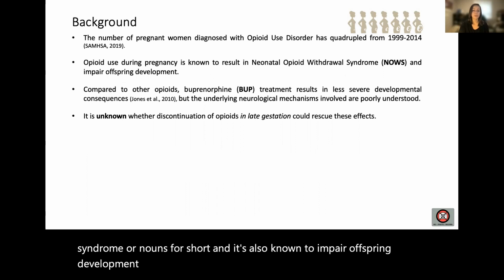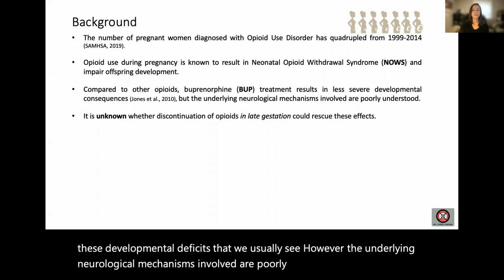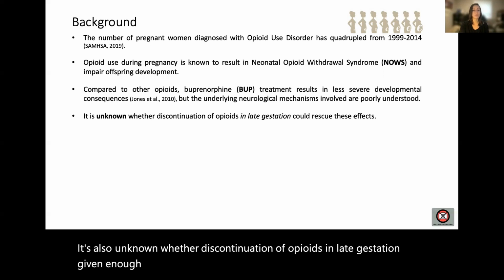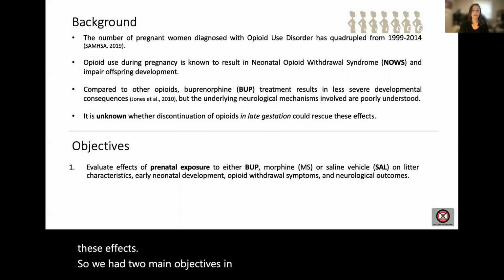Buprenorphine treatment is often used as an opioid maintenance therapy to help mitigate withdrawal symptoms and some of these developmental deficits that we usually see. However, the underlying neurological mechanisms involved are poorly understood. It's also unknown whether discontinuation of opioids in late gestation, given enough time for clearance of the drug before birth, could rescue these effects.